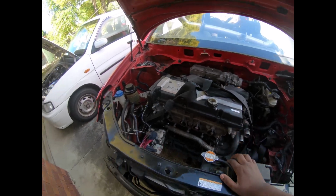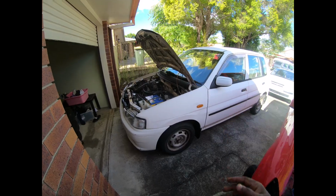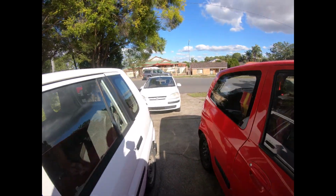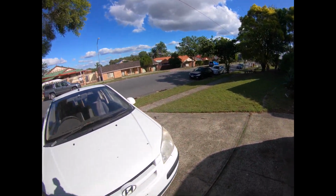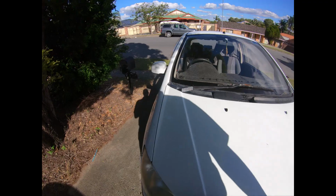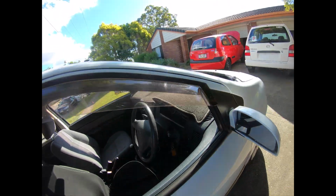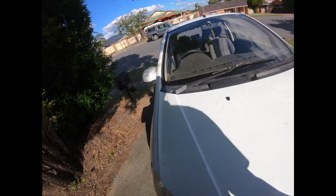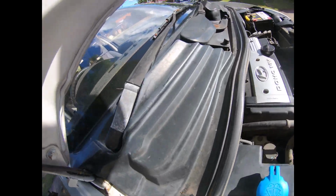I'm not too sure just yet, but the cars that you'll definitely see is this white Mazda, that white Hyundai, and that blue Honda Accord there. That's probably the bonnet in this thing. So this has the same motor out of the red car, but this one is much better because it's never been thrashed or whatever you want to call it.